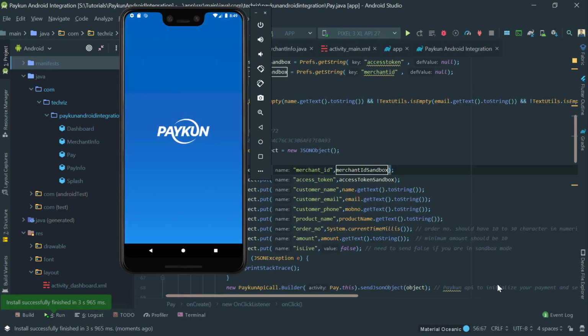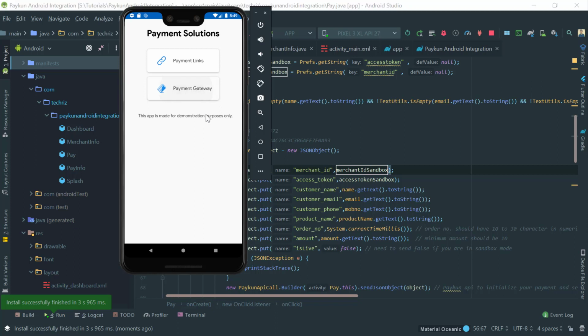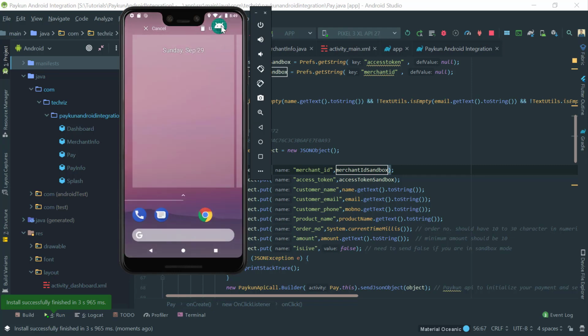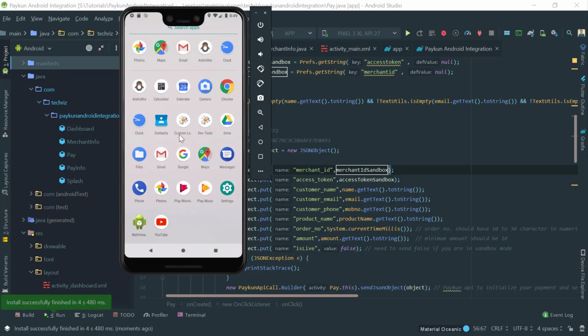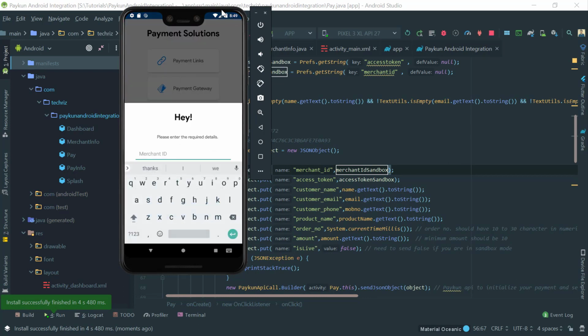So the emulator is up and running, and this is the launch of the app. Now you just have to click the payment gateway, and it will ask you for the merchant ID in the first try. Let me just reinstall it so I can show you guys what it will ask. So I'll just reinstall this. Okay, so here we go. So in the first try, it will ask you for the merchant ID.